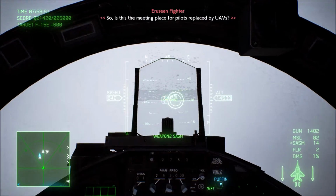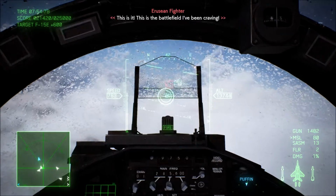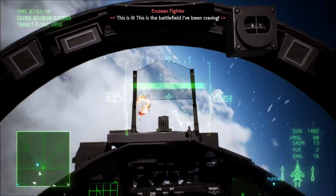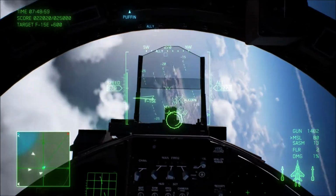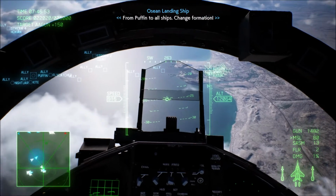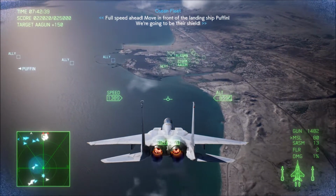Righto. So, meeting place for pilots replaced by UAVs at this time. This is it. This is the battlefield I've been craving. Past the third checkpoint. We're halfway there. From Puffin to all ships: same formation, full speed ahead. Continuing the attack in front of the landing ship Puffin. We're going to be their shield.